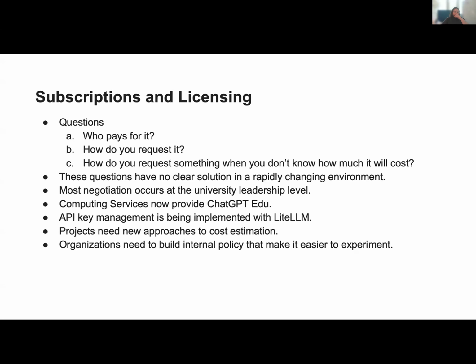Subscriptions and licensing, I think, have been big questions. People always want to know who pays for it, how do you request it, how do you request something when you don't know how much it costs. The questions have no clear solutions, and the environment is changing rapidly. Thankfully, computing services is a central entity and is able to make a lot of decisions and set the university policy for the environment. But products are evolving so quickly, and the university's agreements to use those products along with it, and creating something as simple as that has been an ongoing process for everyone involved.